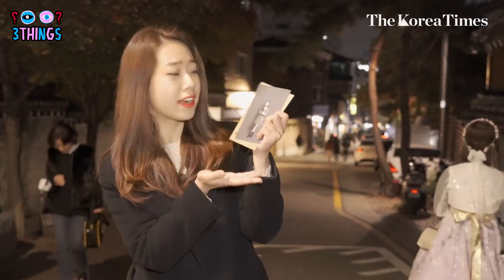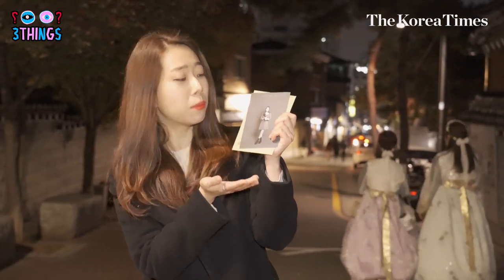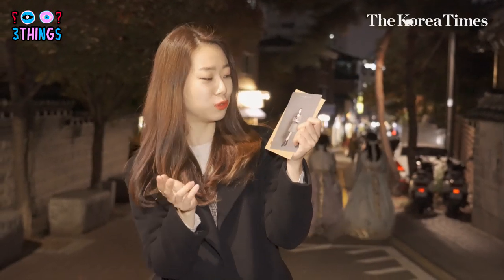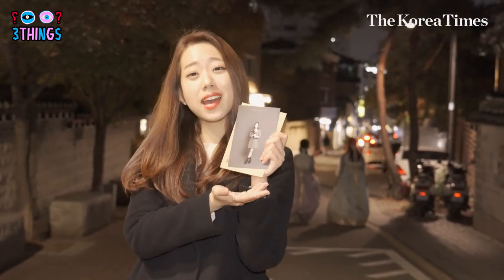All the money. So these are the three things that we can enjoy in Seochon and Bukchon Hanok Village. So did you guys enjoy our three selections? These were our last activity, which was taking a black and white photo, and we wrote down three things in Seochon and Bukchon. And I really like this photo because he made me a totally different person.